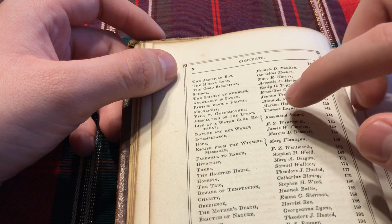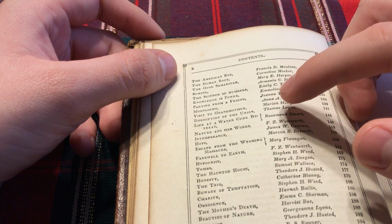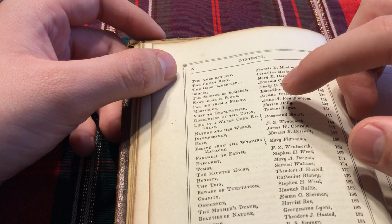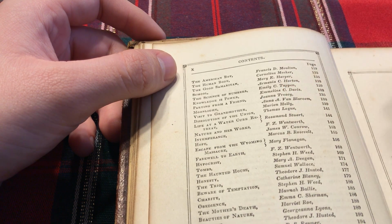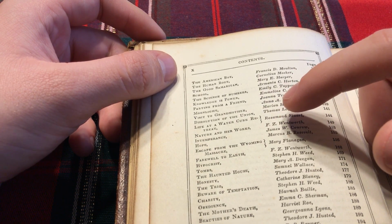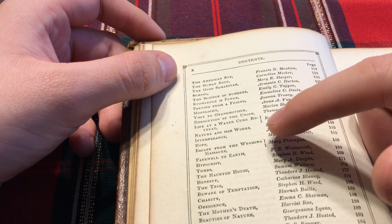We've got Life at the Water Cure Retreat. So water cures back then were really popular. People hanging out in natural springs. So that's probably about that. I actually haven't read that one, but all these stories are just really, really interesting. Nature and Her Works, Impertinence, otherwise known as Alcoholism. Someone wrote about that. Hope, Escape from the Wyoming Massacre.